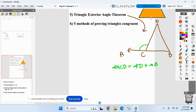Read the question carefully. I'll give your quizzes back. I remember on the quiz, some of us found this angle, but I was looking for the exterior angle. So please read what angle we're looking for. And then we get to number 6. Are we ready to list these?